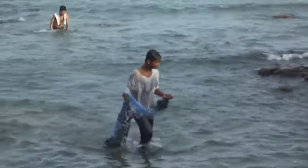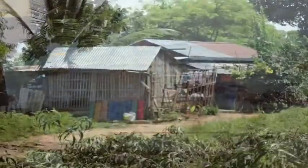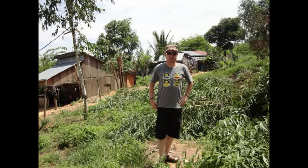So as the fishermen set out to catch the evening meals, I decided we go for a walk through the jungle around to the more upmarket beaches of Sihanoukville and Soka.